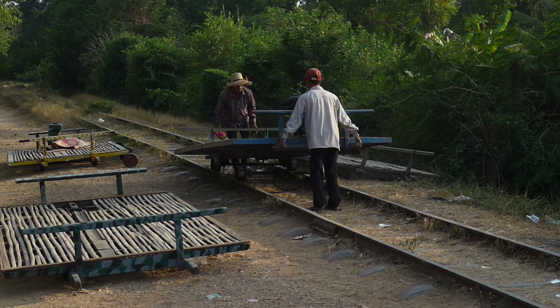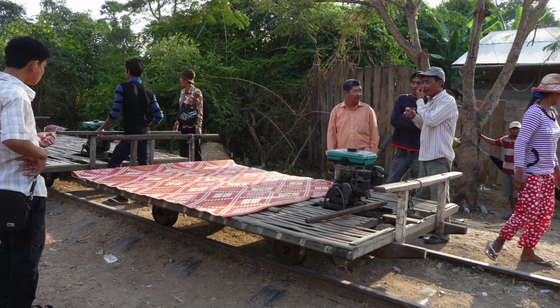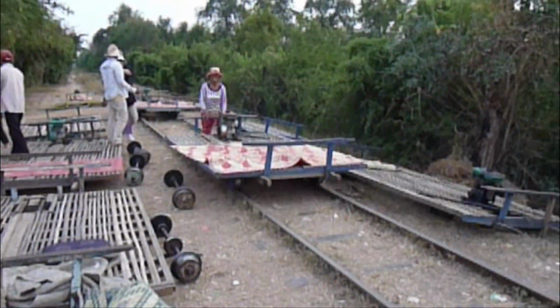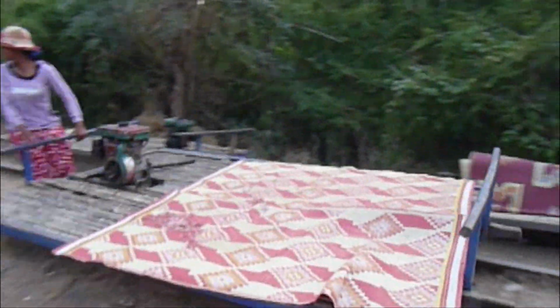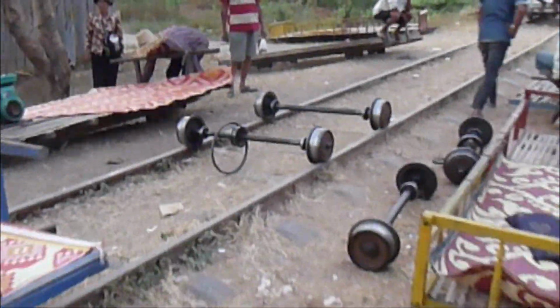They can build an informal rail car in under 60 seconds. And indeed, they have to be able to build it and dismantle it because there's only one set of tracks. If you see a car coming in your direction, you have to be able to stop and completely dismantle and get everything off the tracks so that they can pass. And then you have to put everything back on the tracks, rebuild your car, and continue going.